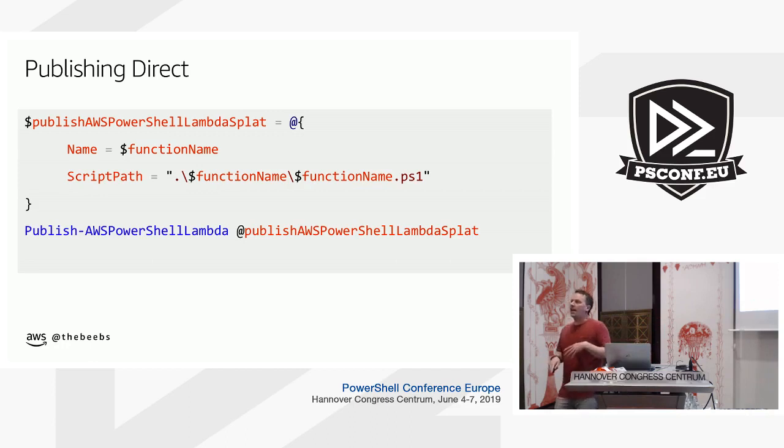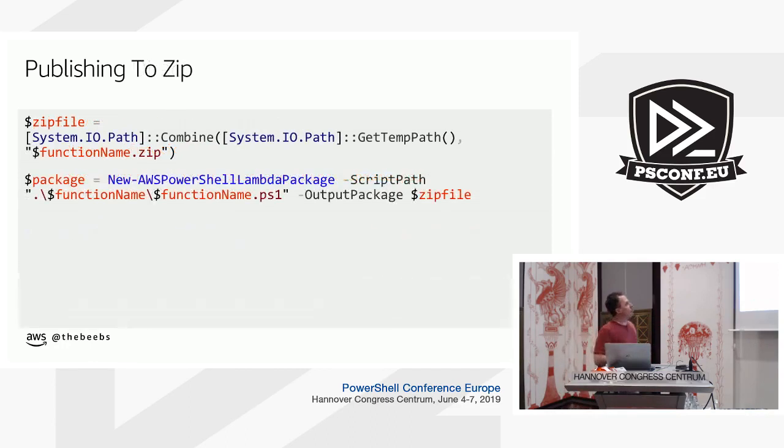But if you've got a build process where you want to just package something up, then you would use the other commandlet, New-AWSPowerShellLambdaPackage. All that does is it does part of the build, right? It builds the whole thing, it puts it in the zip file, and then it's finished. It doesn't actually then go and put it anywhere. So what I do in most of my examples is I will do this kind of build, and then I will take that zip file, upload it to S3, and then I will do a publish with it in S3.